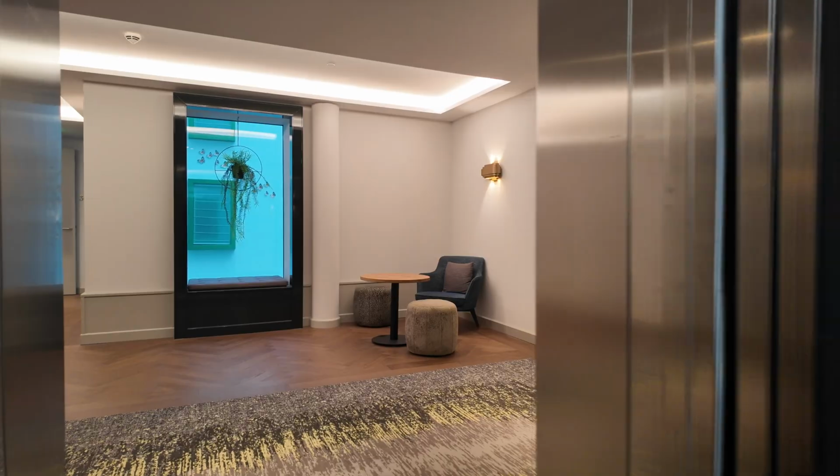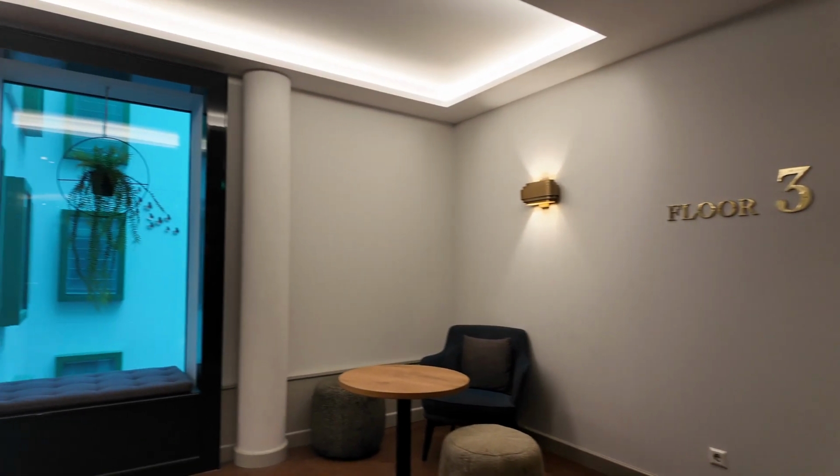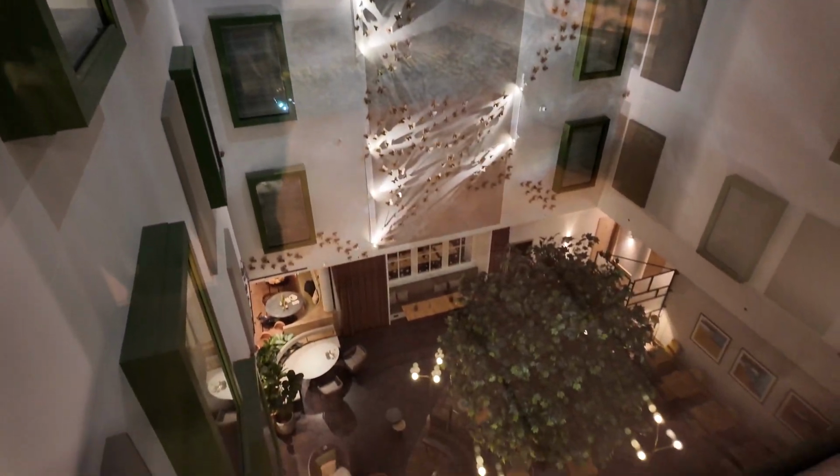So let's go up to my room, the room that I stayed in. The room that I stayed in was a premium room. It cost me roughly about £200 per night, and that did include breakfast as well. So my room was on the 3rd floor. Over here you can actually see the floors below and down to the restaurant.